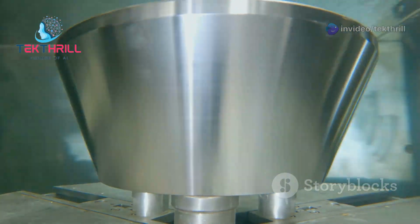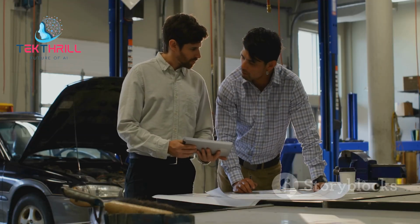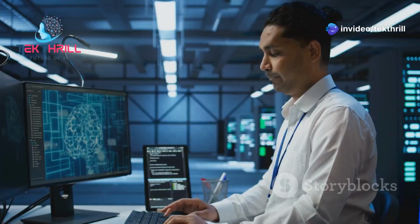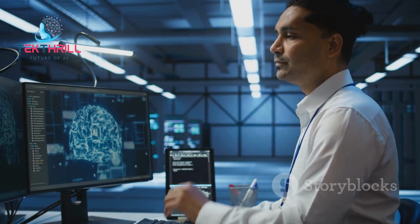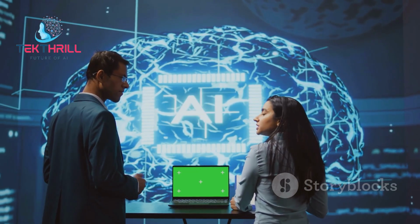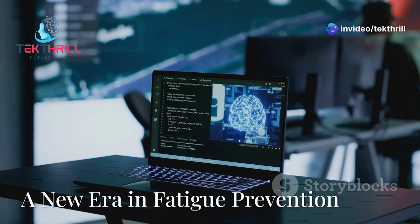Insights into the condition of metal components. While these traditional methods have been somewhat effective, they have limitations. They often require significant time and resources. They can be time-consuming, expensive, and sometimes not sensitive enough to detect early fatigue damage, which can lead to unexpected failures. This is where AI technology comes in. AI offers new possibilities for more accurate and efficient detection and prevention of metal fatigue.